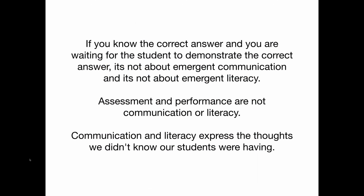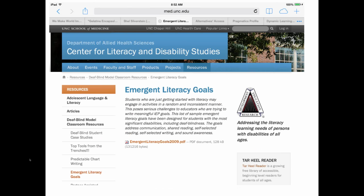All right, just throwing a few other resources out and then I'll be done. The Center for Literacy and Disability Studies at the University of North Carolina has phenomenal resources, and one of the most helpful is this document where they've written sample emergent literacy goals, and every single one of our kids, you can look at those sample goals and see goals that absolutely apply to them. So it's just a way of getting some support to write IEP goals that reflect what they currently understand and that will really move them along that developmental continuum.